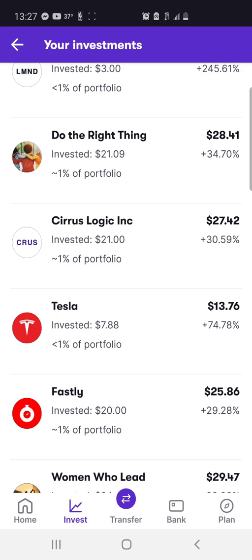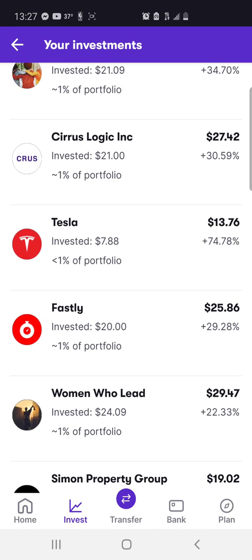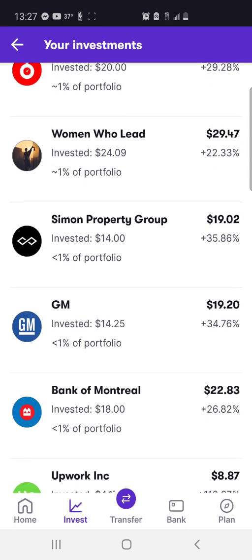Then we got Tesla. We put in $7.88. It is now worth $13.76. Up 74.78%. Put $20 in Fastly. It's now worth $25.86, up 29.28%. Then we got Women Who Lead, put in $24.09. It's now worth $29.47, up 22.33%. We got Simon Property Group, put in $14. It's worth $19. It's up over 35%. Put $14 in GM. It's worth $19, up over 34%.